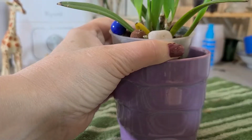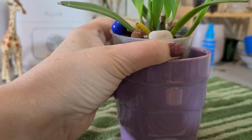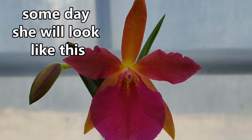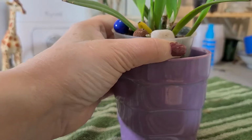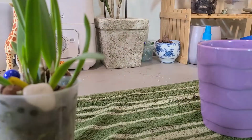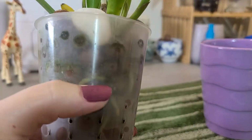This little one is called a Stima. Kelly Lee. I don't know what the Stima is, but I will look that up. It's from Kalapana Tropicals, and I think I got her 2 years ago. And she is in LECA with water in the bottom of the crock. She's on the top shelf with the highlight, and it's forming a lot of algae in there.